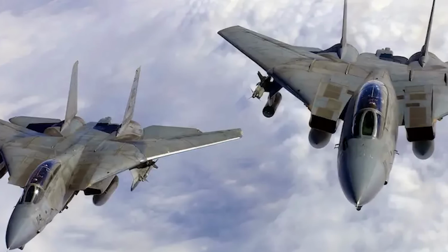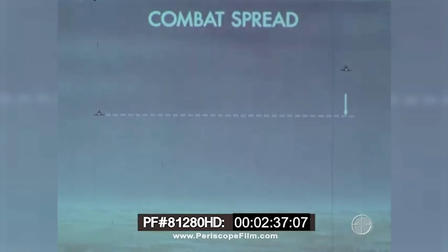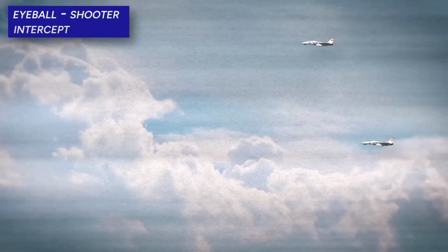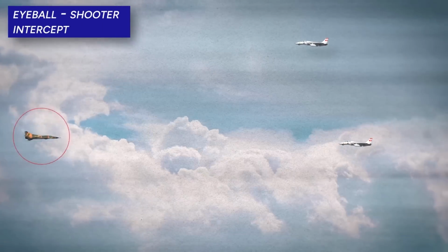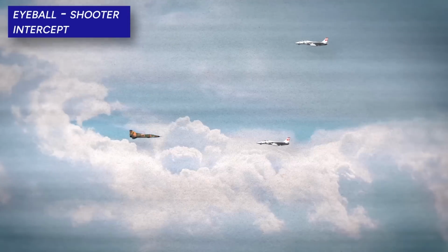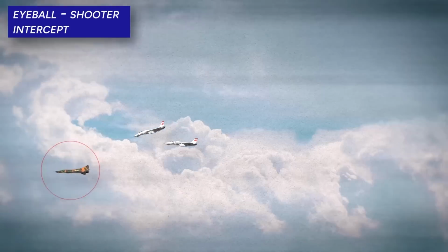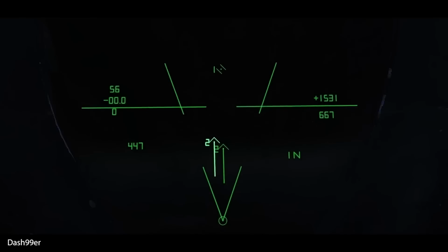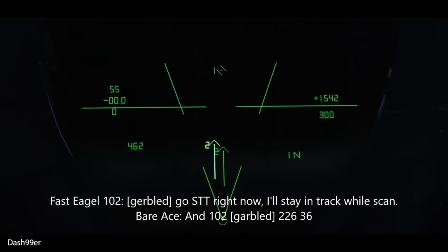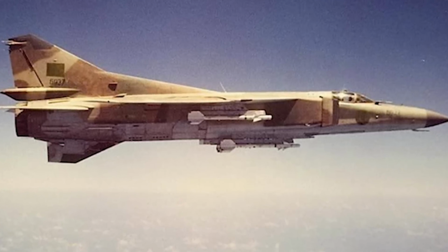The two F-14 Tomcats assumed a loose-deuce formation, with Muchinsky climbing to 4,000 feet above Commander Kleeman. The two planned for an eyeball shooter intercept, where Kleeman's aircraft flies directly toward the incoming aircraft, forcing it to turn, and Muchinsky would then follow its turn to get behind it. After the F-14s gained visual contact, it was determined that the single radar return was actually a pair of Su-22 Fitters flying in such close proximity to each other that they returned as only one radar contact.